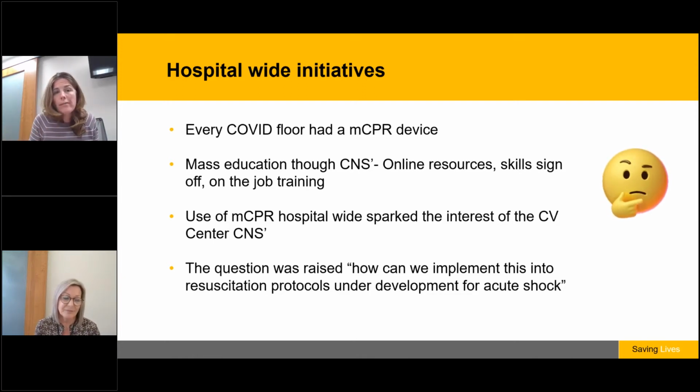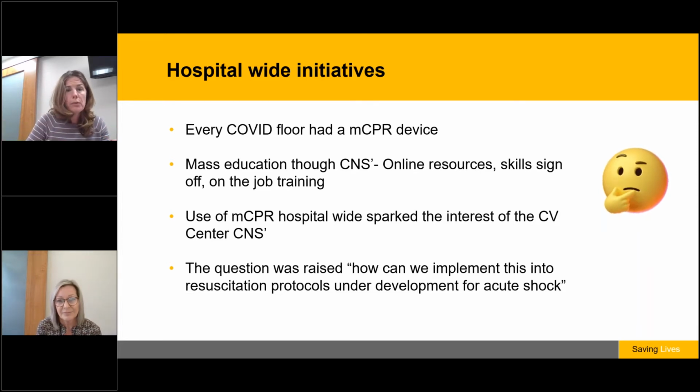So we had to purchase 5 more devices for the hospital so that we could have 1 mechanical CPR device on every COVID floor. We also, the cardiac ICU gave up 1 of their devices, so that allowed for 6 to be out there in the hospital. And then not everybody knew how to put this device on. How do we educate a mass amount of people during this time when you couldn't really have a lot of people together in one room? So we had to social distance at the same time.